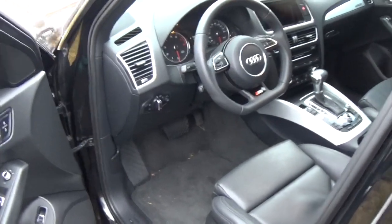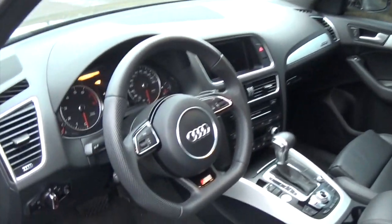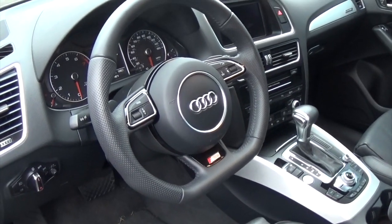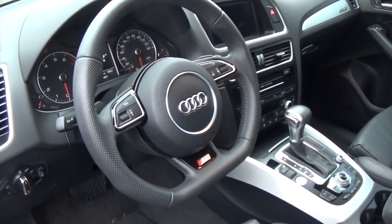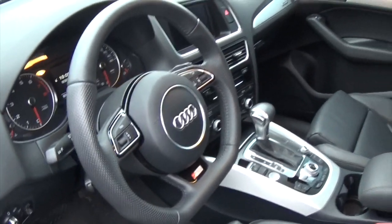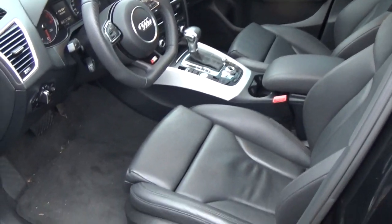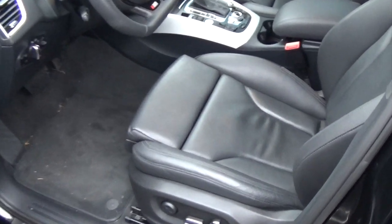And then inside the Sport model or the S-Line model, you get some nice upgrades in here as well. So you can see you get the Sport steering wheel. This is actually basically the same steering wheel that they've got in the Audi R8. So it makes the car feel really sporty. Obviously it's not an R8, but you know, it's kind of a fun feature. And then you'll see that it's got the Sport seats here.